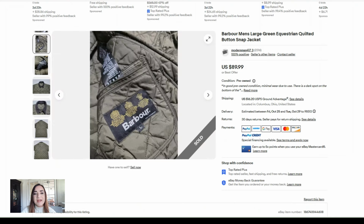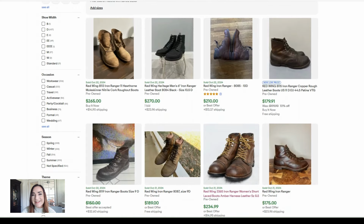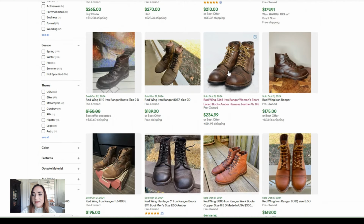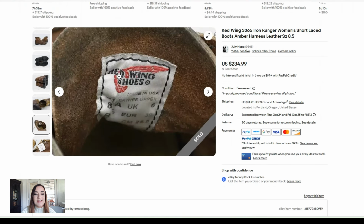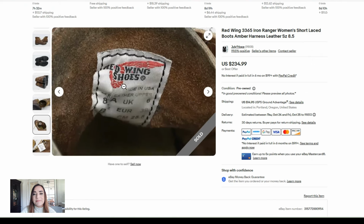All right, Red Wing Iron Ranger boots. So these are what these look like: $270, $210, $180. If you come across these, do not sleep on these. $235, $189. But this is what these look like in this style. And Red Wing overall is just a pretty good brand all around. And then that's what that tag looks like on the inside. It's got that red wing, and then says the name of the brand.